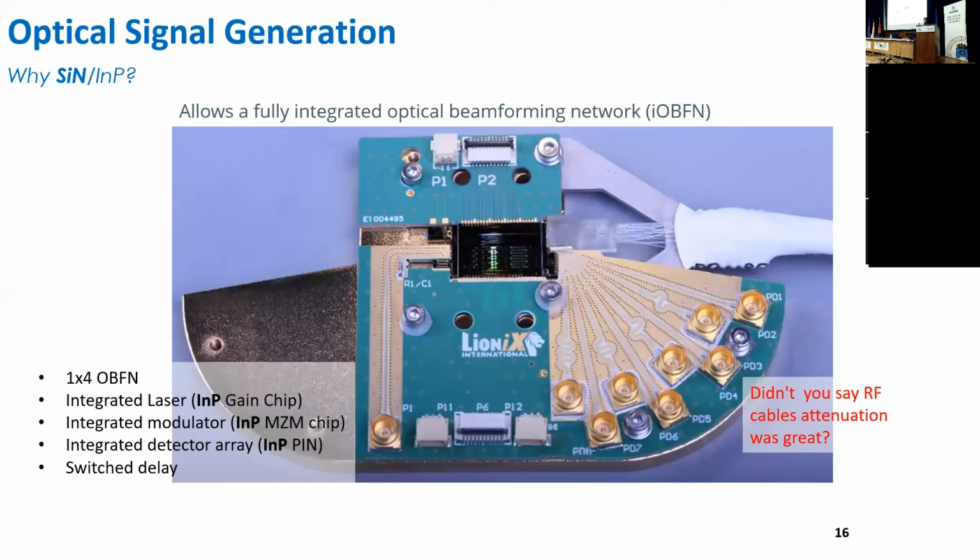That actually Lionics already has an optical beamforming network to point the beam. What is the problem that we highlighted to them? This is where the two lasers are, the optical beamforming. Actually, you have here the modulator and the photodiodes. They did the same thing we did, put everything on a chip. But here you have the RF out.